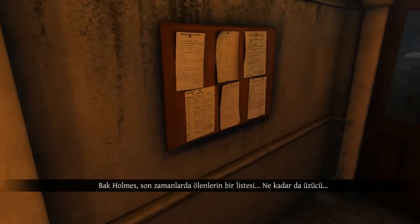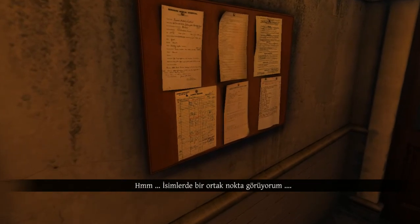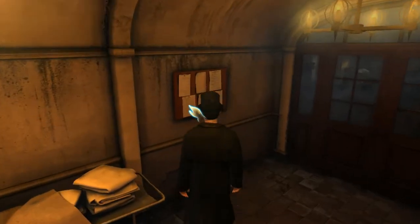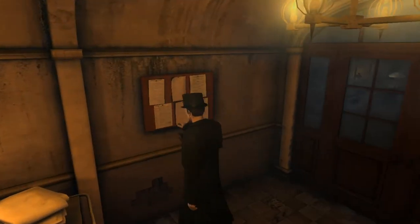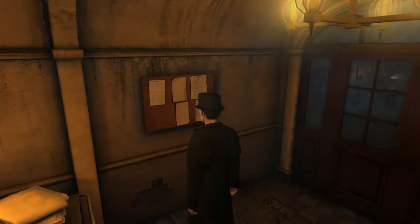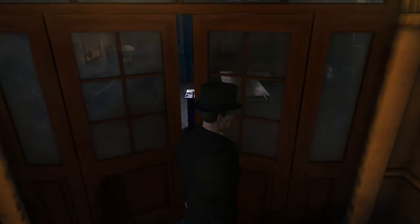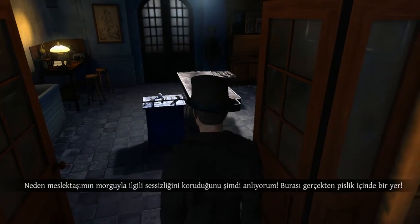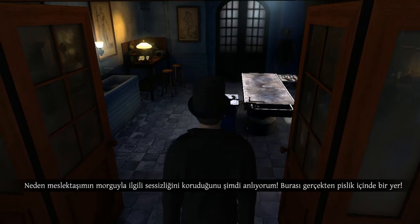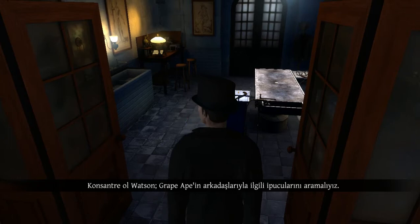Look, Holmes, a list of the recently dead. How sad. I see names that have something in common. I understand now why my colleague keeps quiet about his morgue. This place is a real mess. Concentrate, Watson. We must look for clues about Grape Ape's friends.